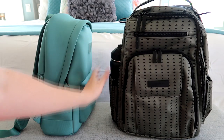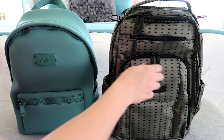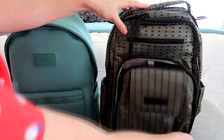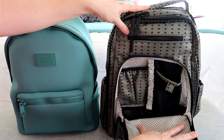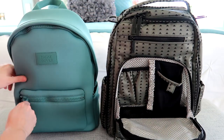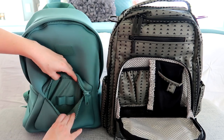So I love how the Judy Be Right Back holds water bottles. I think that the Be Right Back does have more pockets than the Dagny Dover. You have that pocket in the front. You have all of this internal organization here in your mommy pocket, whereas on this pocket here on the Dagny Dover, you only have 2 little pen loops there.